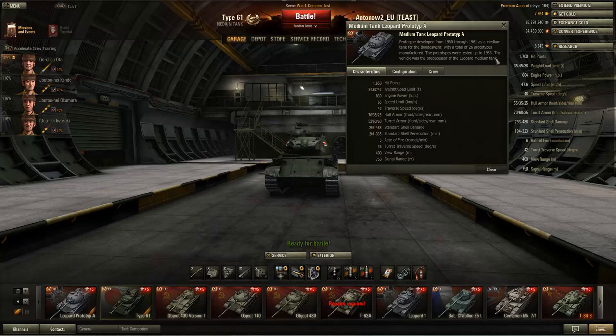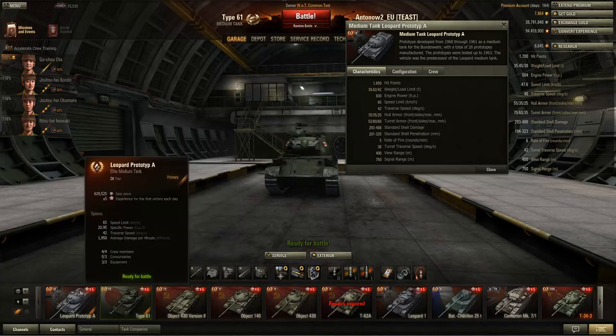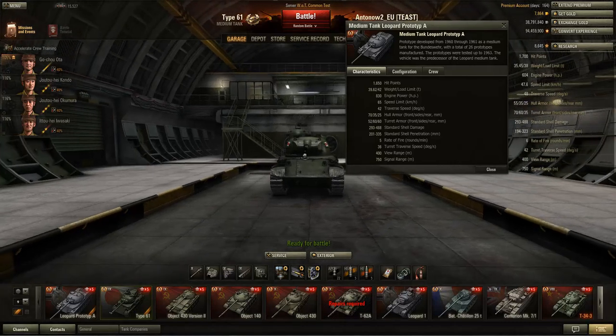This tank is very light, weighing in at only 35 tons, which is nearly 5 tons lighter than the prototype A. It also has a lot weaker engine with only 604 horsepower. That means that the specific power of this vehicle is only 17. I say only because 17 is not bad, but it's not incredibly good either. The prototype A gets nearly a specific power of 21, which is just incredible. So the speed and agility of these two tanks aren't really all that comparable.